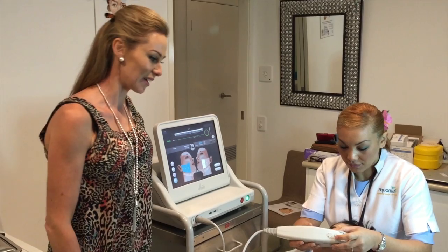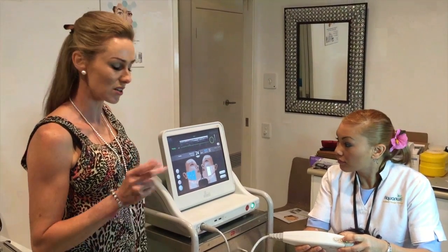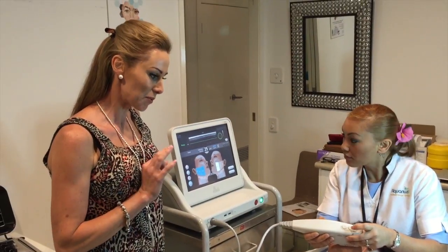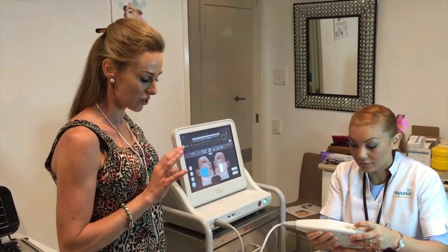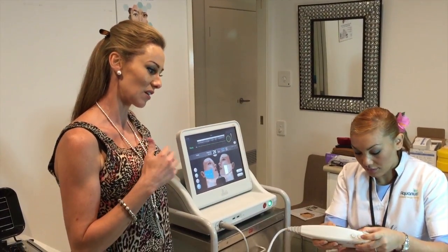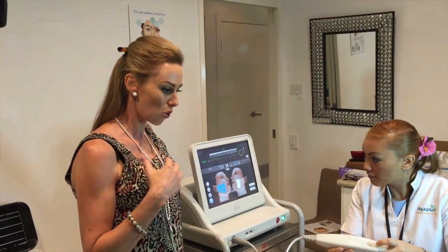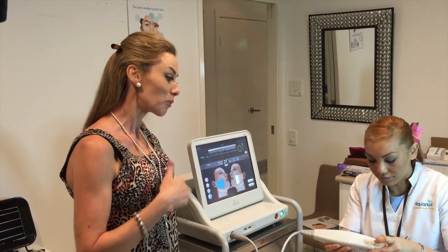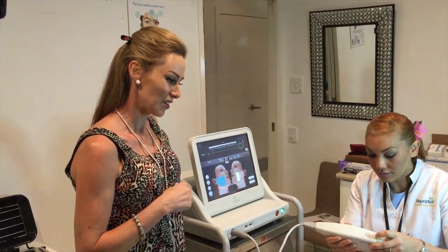What we're doing here today is we're treating with ultrasound. It's a very precise, deep treatment. We're treating down to the very structure of the skin layers using ultrasound, which is causing a lifting and tightening effect, which is what we all want as we age.